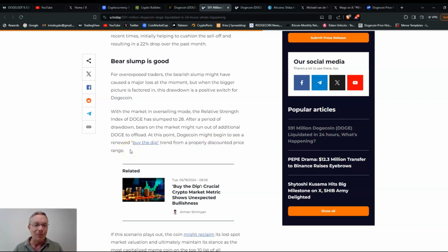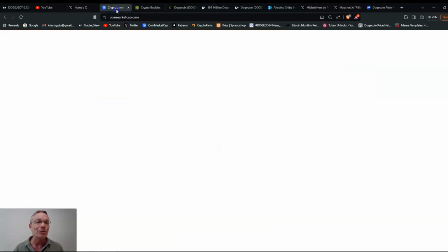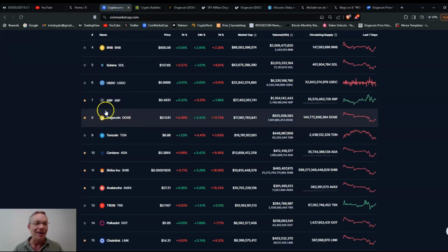So that's what we're looking at right now, waiting on Dogecoin to reclaim its lost spot market valuation, ultimately maintain its stance as the most capitalized meme coin on the top 10 list of all crypto. So where is Doge right now? I mean, it's still number 8. Dogecoin hasn't moved despite all the negativity, and like I hear people saying, "Oh, Dogecoin is dead." No, it's not. It's the 8th largest cryptocurrency still of all cryptos.